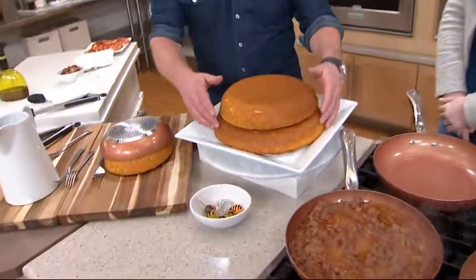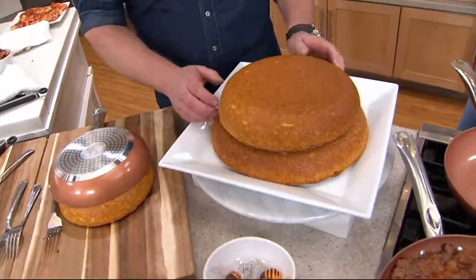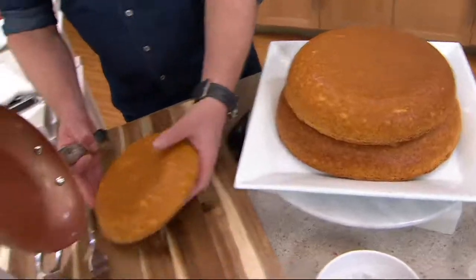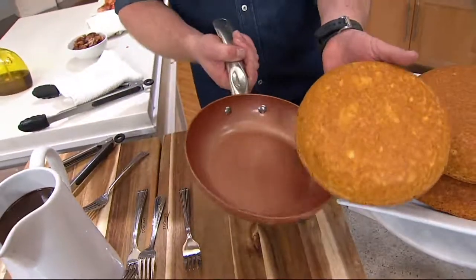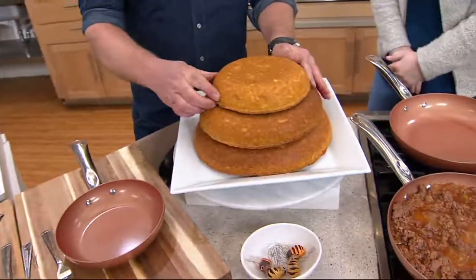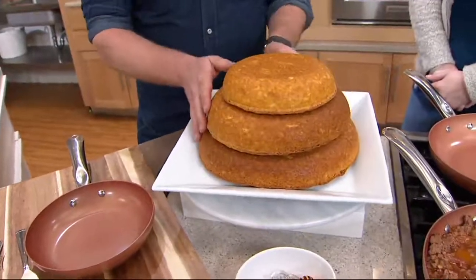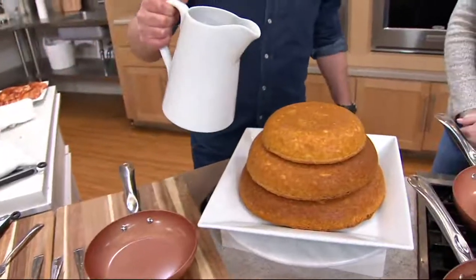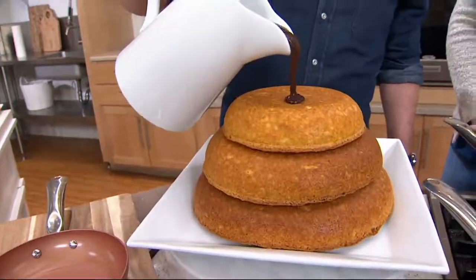What I did is I took the 12 inch and I baked the cake in it. Then I took the 10 inch and I baked the cake in that. Then I took the 8-inch. Look, and guys, Copper Chef bakes amazing. Because it's oven safe up to what degrees? 850 degrees. And then what you do is you make a little pile of cakes. Look how cute this is. You don't need anything special other than your skillets.